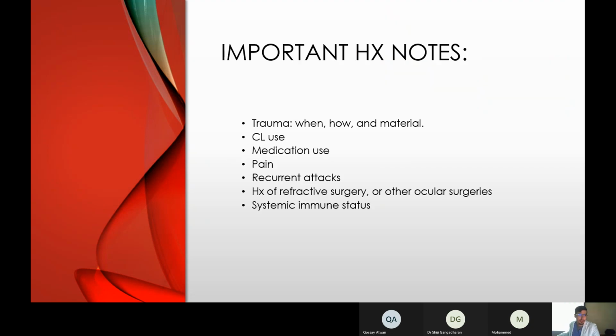Okay, let's move on. Important things to ask about: trauma, as we said, when, how, and the material. Contact lens use, medication use, the pain, recurrent attacks, history of refractive surgeries, other ocular surgeries, and systemic and immune status. Why do we keep saying refractive surgery, refractive surgery? What do you expect if they had refractive surgery?